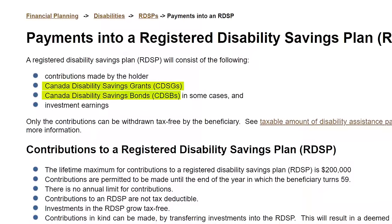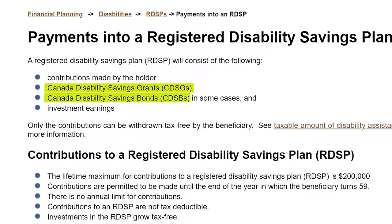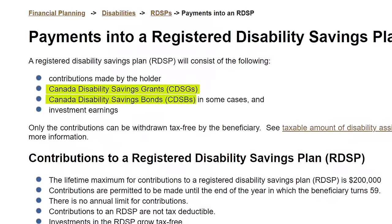It's a great savings tool. There's a lot of grants and bonds that are available to you, especially for lower to mid-income families. There's a lot of free money to get into the plan and help you build that up. So it's a great option for you if you qualify and fall within the parameters. So those are the five types of accounts, or at least the most common types of accounts.